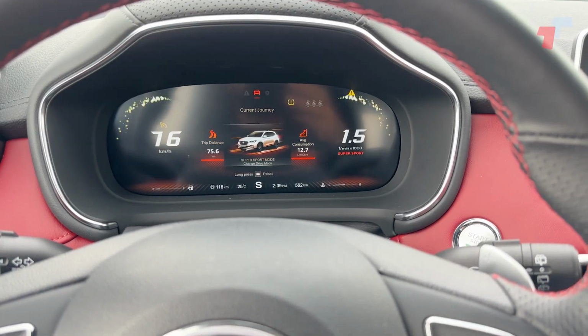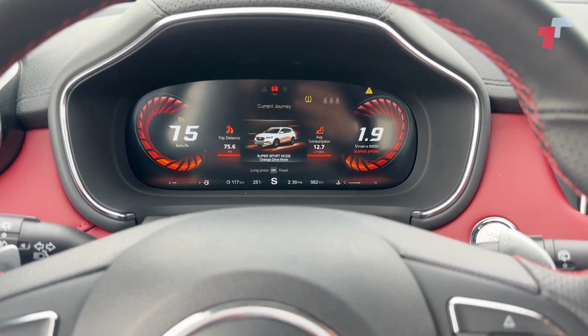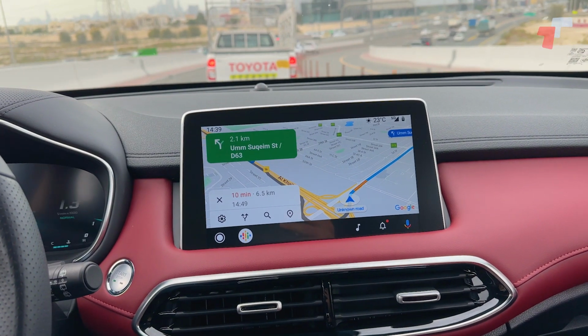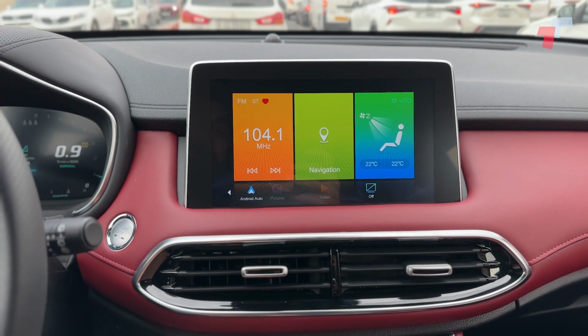What do we have on the inside? So this is a 12-inch display? Yes, a 12-inch display for your instrument cluster. Fully digital. Looks very nice. And then for your infotainment, you've got a 10.1-inch screen. Android Auto and Apple CarPlay, wired, unfortunately. Not just wired, which is unfortunate.